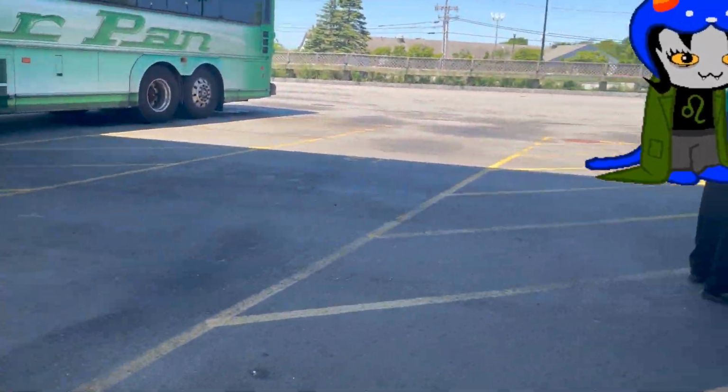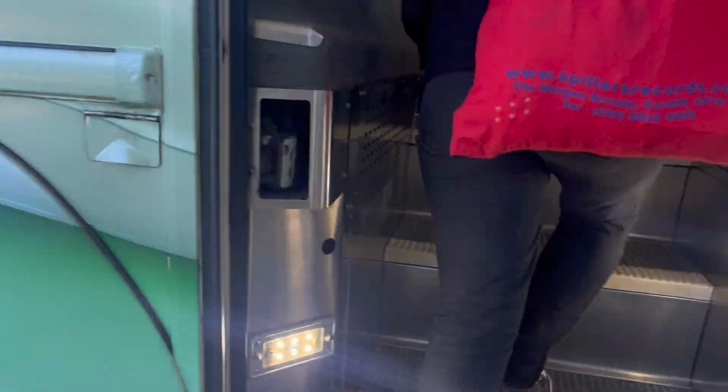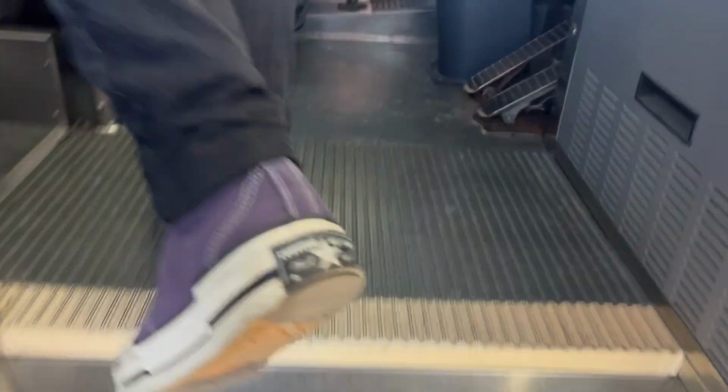Here's our bus. We arrived very shortly before departure and headed straight to the back to sit down. We will check out everything more later.